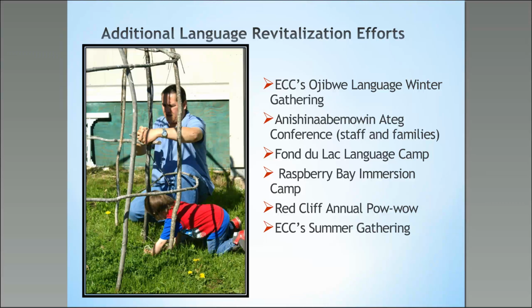So in addition to the weekly language tables and the direct services in the classrooms, the A&A program supports efforts to revitalize the Ojibwe language through participation in support of community events, regional events. The ECC's Winter Gathering is one example. A collaborative language camp we hold here in Red Cliff every year follows our traditional powwow. And the ECC's annual summer gathering that's been occurring for the last 7 years.